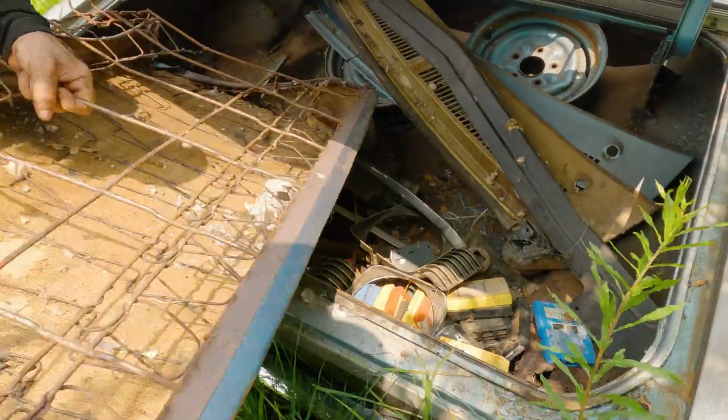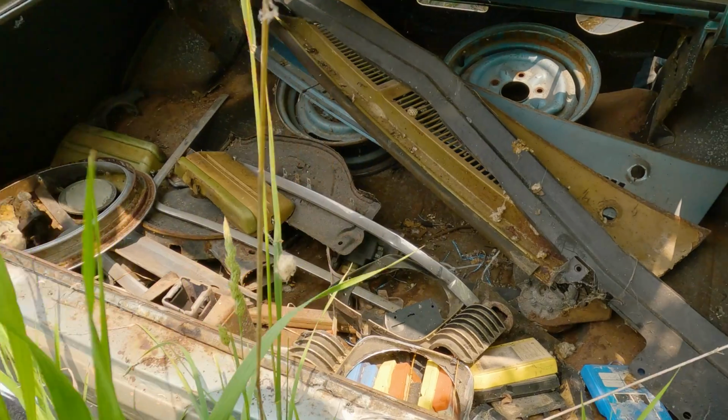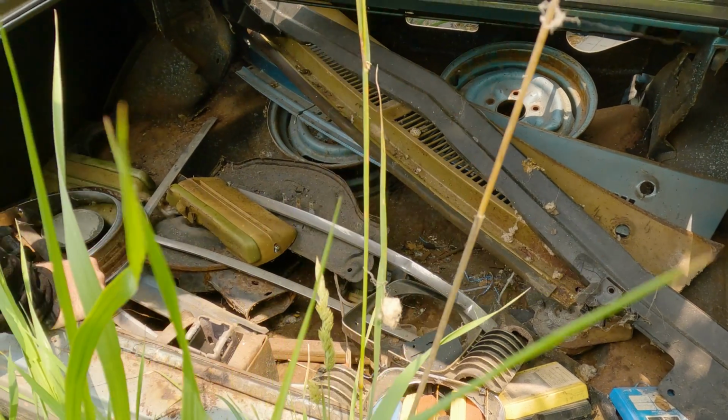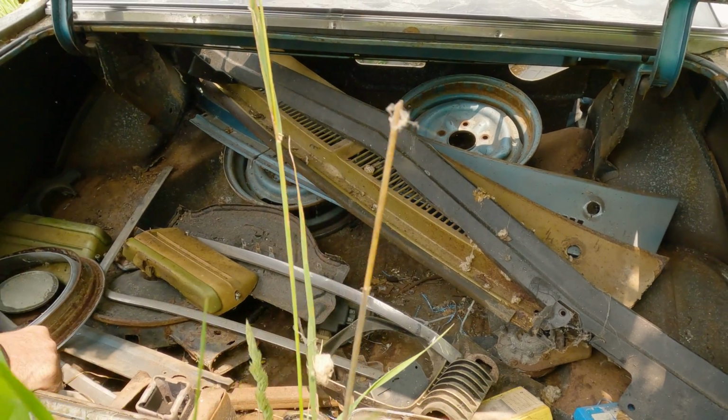Yeah, I didn't do anything with this thing. No, I'm ashamed of myself, to be honest with you. Should have redone it. Those inner fenders don't look bad at all. The wheel wells, no, actually, you're right.